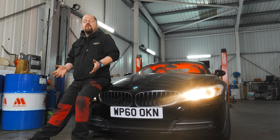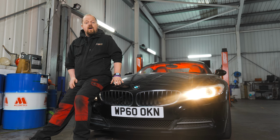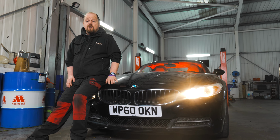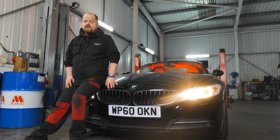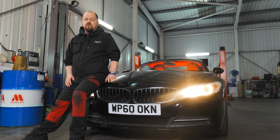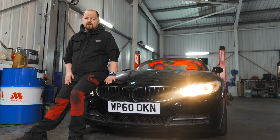When it comes to the roof, it is probably one of the biggest bugbears of Z4 ownership. If you've got one that doesn't work, don't leave it too long before you get it fixed. The longer you leave it, the worse it's going to be. And if you're thinking of buying one, make sure it works and find out if they've had any work done.